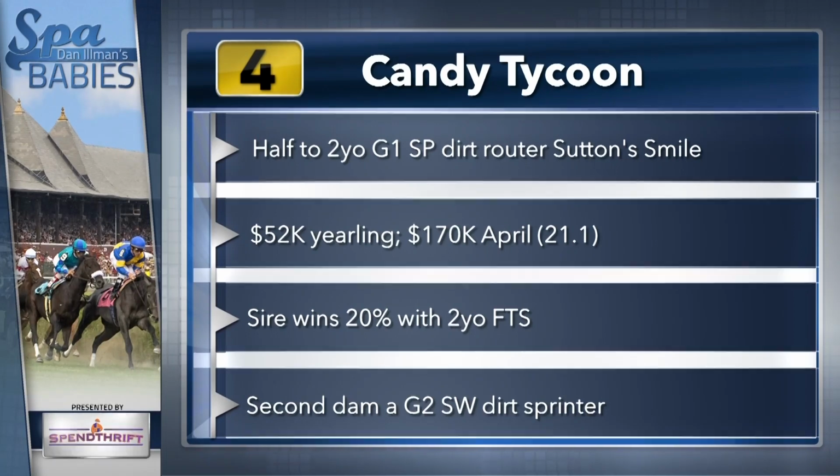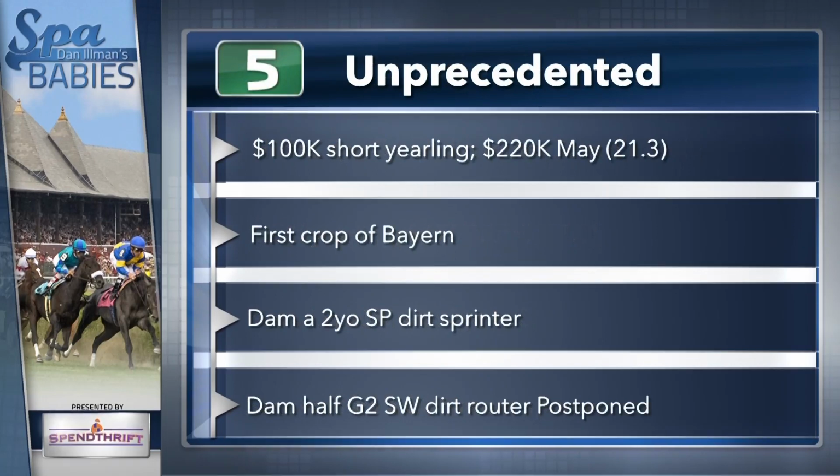And I think this horse is well drawn, not too far inside, not too far outside, gives him a little bit of a margin for error there. Unprecedented has a nice mixture of pedigree, by Breeders' Cup Classic winner Bayern. The dam was very precocious, a stakes-placed sprinter as a 2-year-old. Some class in the family. One of his workmates ran very well earlier this meet as a debut runner for John Kimmel. This horse has a shot.